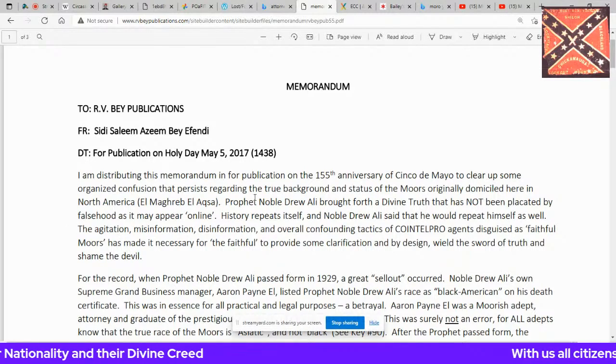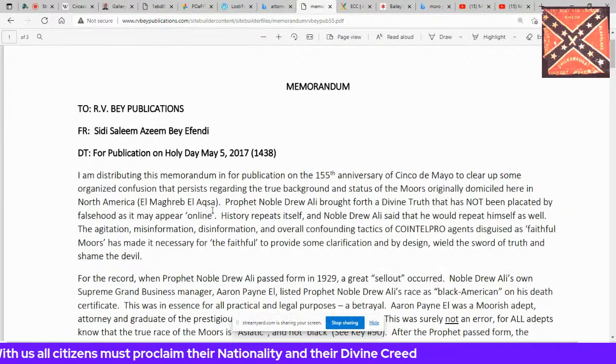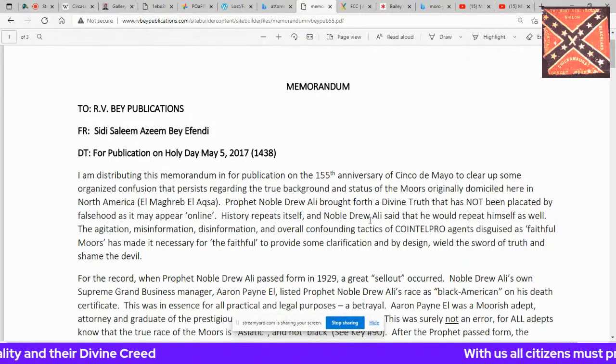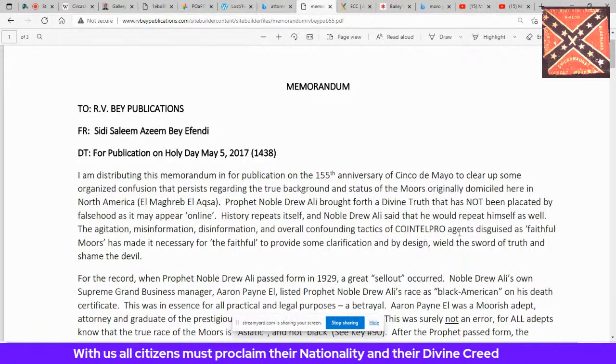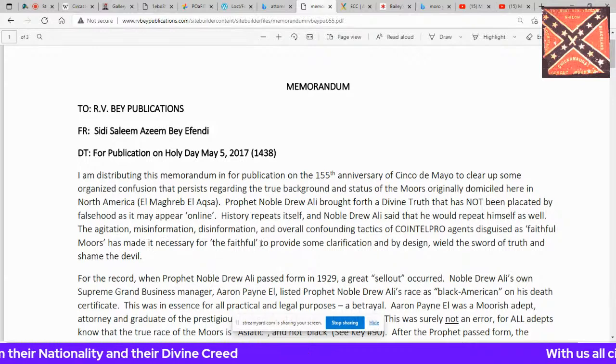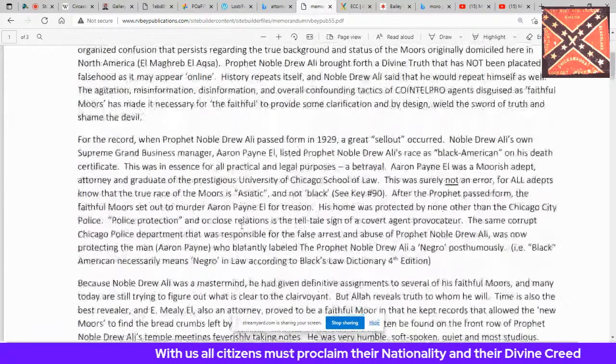Prophet Noble Drew Ali brought forth divine truth that has not been placated by falsehood as it may appear online. History repeats itself, and Noble Drew Ali said that it will repeat itself as well. The agitation, misinformation, disinformation, and overall confounding tactics of COINTELPRO agents disguised as faithful Moors has made it necessary for the faithful to provide some clarification and by design wield the sword of truth and shame the devil. And that's what we're doing right now. So we go in.